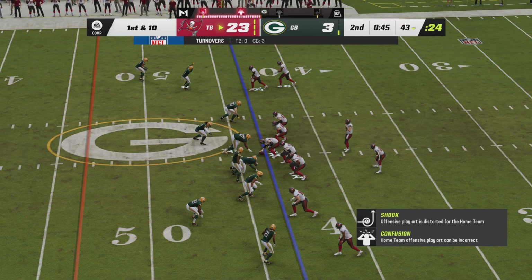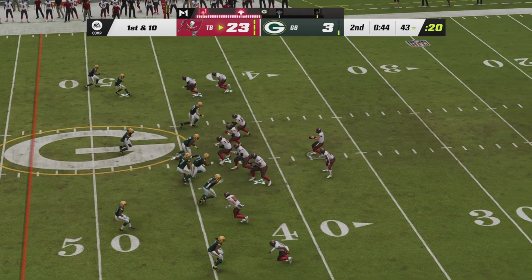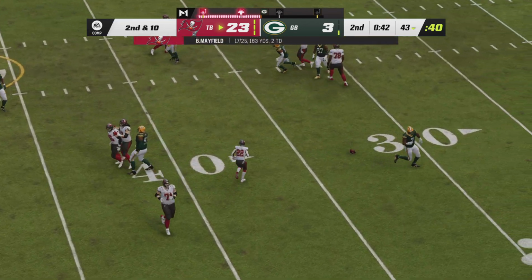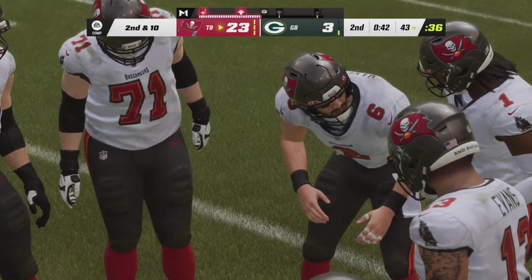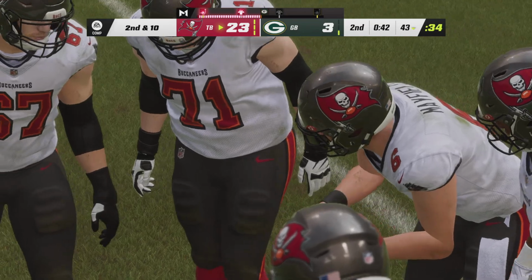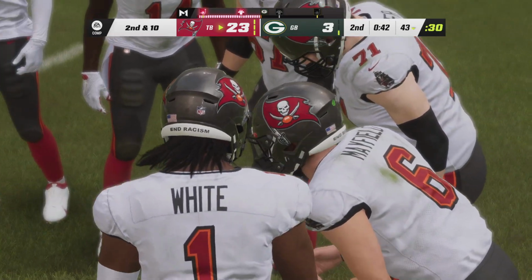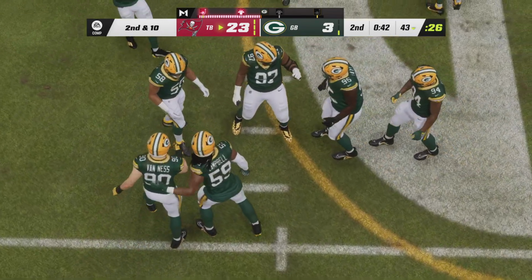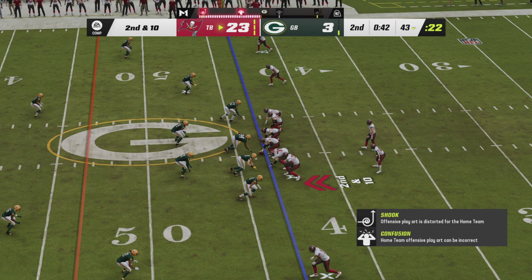Good starting field position for them as they come up 1st and 10 at their own 43. Following the interception, Mayfield. A quick throw there, going to be batted away and incomplete. Textbook coverage right there. Played the ball, never lost sight of where it was headed, and stayed in perfect position to make a play on it. Able to keep the receiver and the quarterback in his sight lines. After the incomplete pass, here now is 2nd and 10.